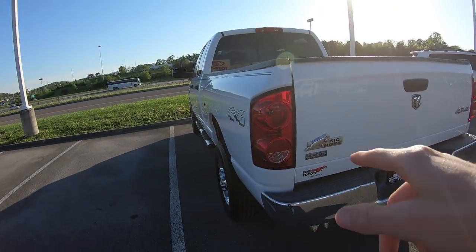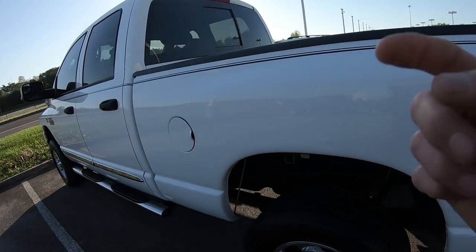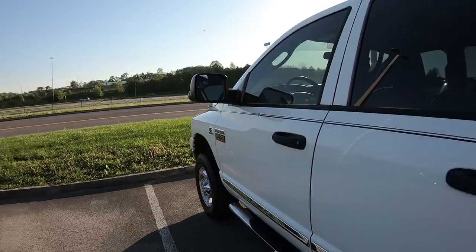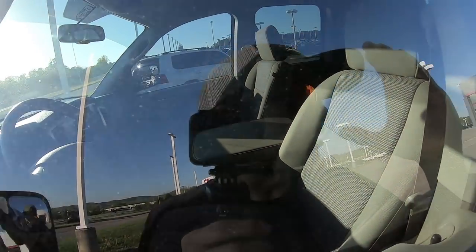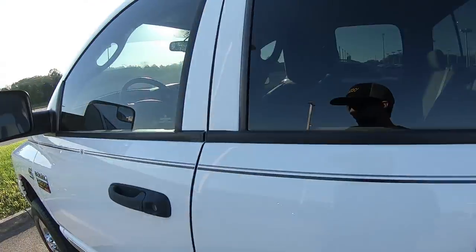It looks like the rear taillights are newer, like factory new. And I mean, it's clean. It's before DEF, so it does have the EGR and emissions on, but it's not a DEF truck. The interior on it is really, really clean. For the interior on this truck, it is stupid clean.